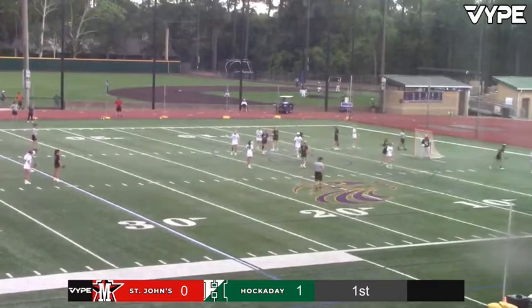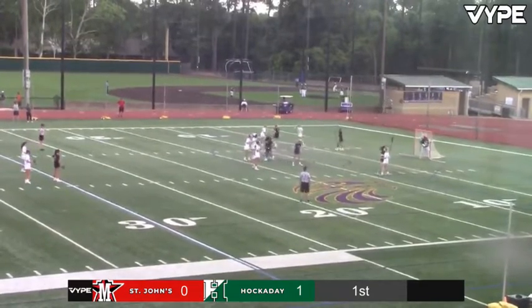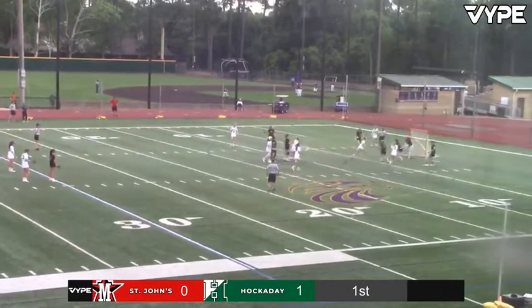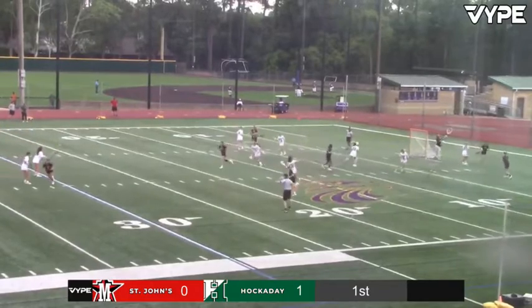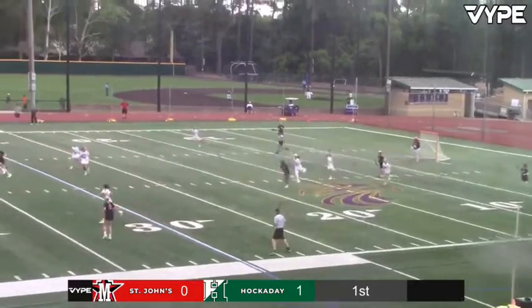Did you see that call? No, penalty on play since Hockaday's Grace Coverman to the dot. She's going to attack the goal. Ooh, that was open. The pass was just a little bit late. That was open early. Ball back to the goalie for the clear. Great job clearing so far, getting the ball away from the goalie and up the field.